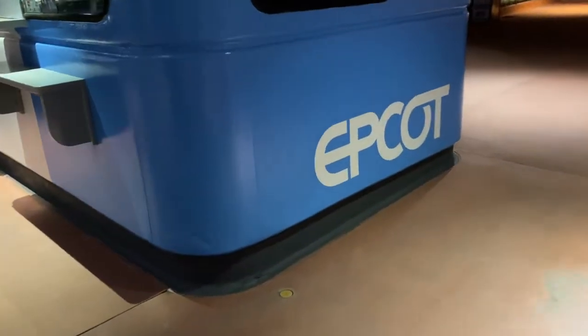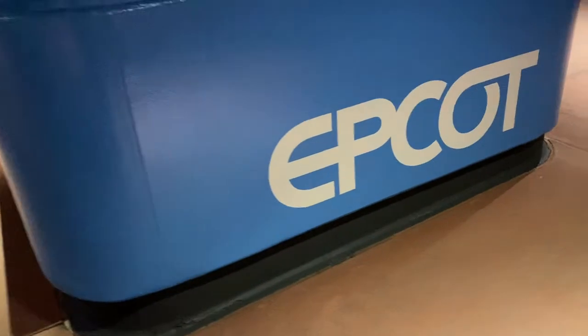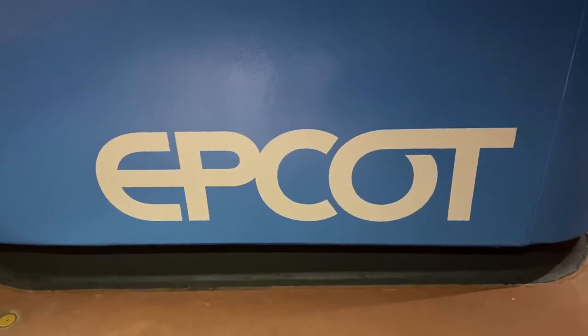Thank you, me too. Something I noticed as I'm coming into Epcot, by the ticket booths, the colored ones, they painted the Epcot logo on the side of them. It's like that on all of them.